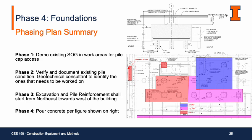And then the last phase, which is going to be pouring concrete. Based on this figure on the right side, we'll be pouring the slabs with the pile caps together based on this figure.